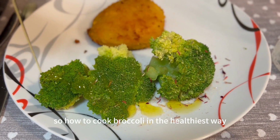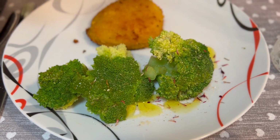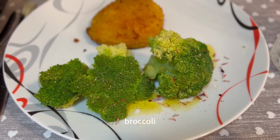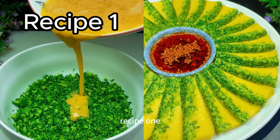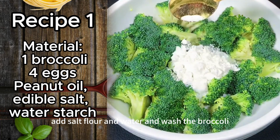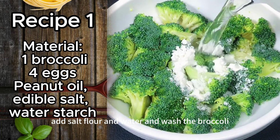So, how to cook broccoli in the healthiest way? Next, I will teach you 2 of the healthiest ways to eat broccoli. Recipe 1. Add salt, flour, and water and wash the broccoli.